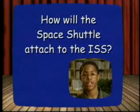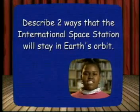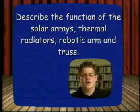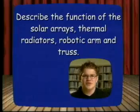How will the space shuttle attach to the ISS? Describe 2 ways that the International Space Station will stay in Earth's orbit. Describe the function of the solar arrays, thermal radiators, robotic arm, and truss.